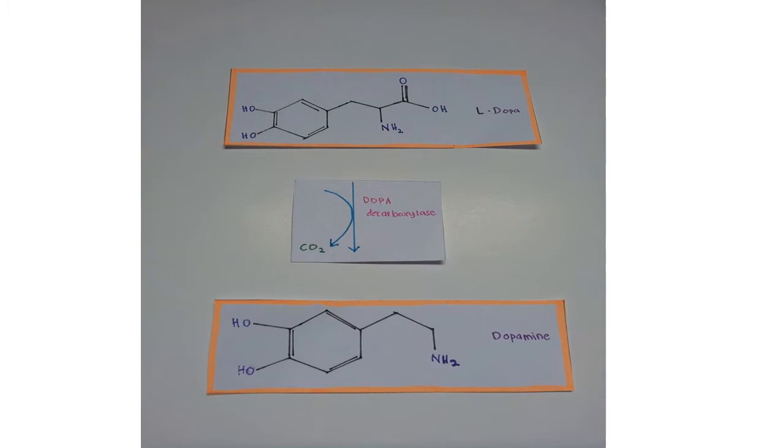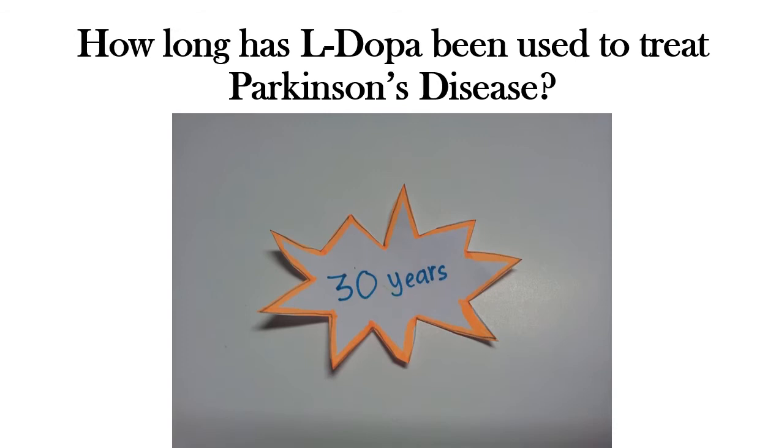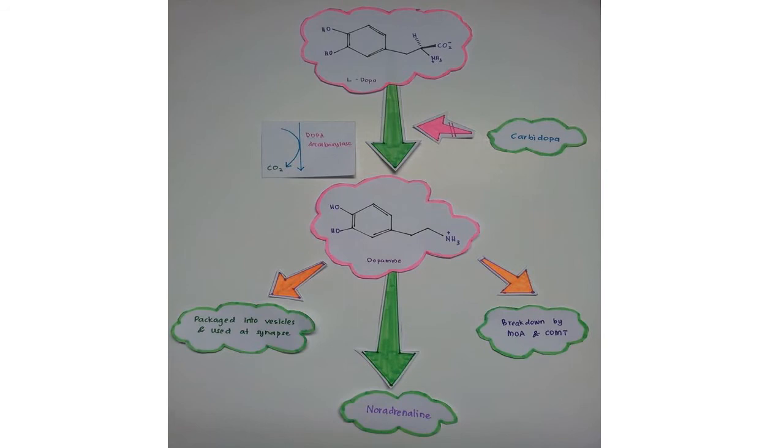How long has L-Dopa been used to treat Parkinson's disease? Almost 30 years. Carbidopa is combined with L-Dopa as a treatment for Parkinson's disease. Carbidopa prevents L-Dopa from being converted to dopamine outside the blood-brain barrier.